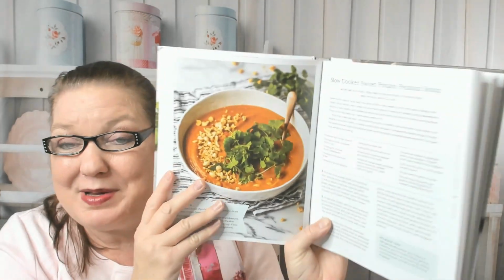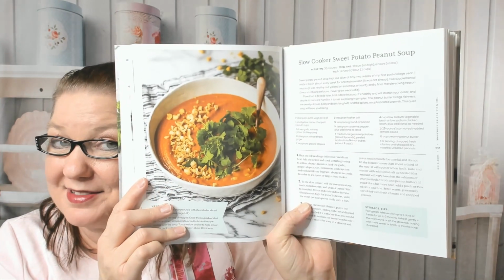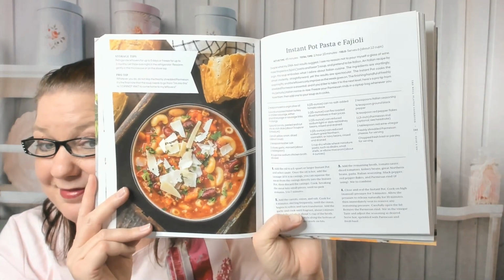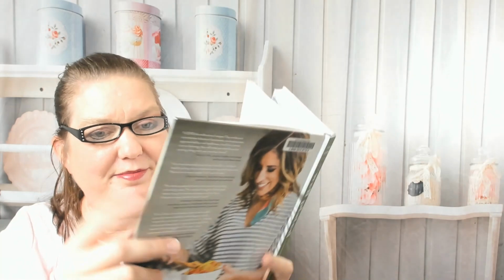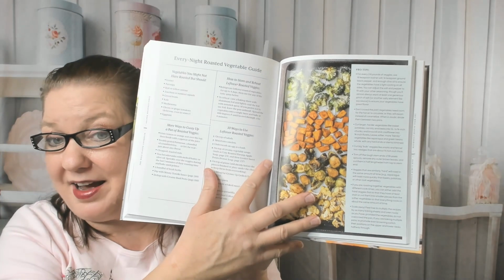Slow cooker sweet potato peanut soup. Oh, nice. I do need to dust off my slow cooker and get it out now that it's autumn. Instant pot pasta e fagioli. Ooh, pasta with extra protein in there. Nice. Ooh, rosemary cheddar cornbread from scratch. Yum. There's so many things in this book I want to make. Here is an every night roasted vegetable guide. Very handy. I should be roasting vegetables every night, and I'm not.